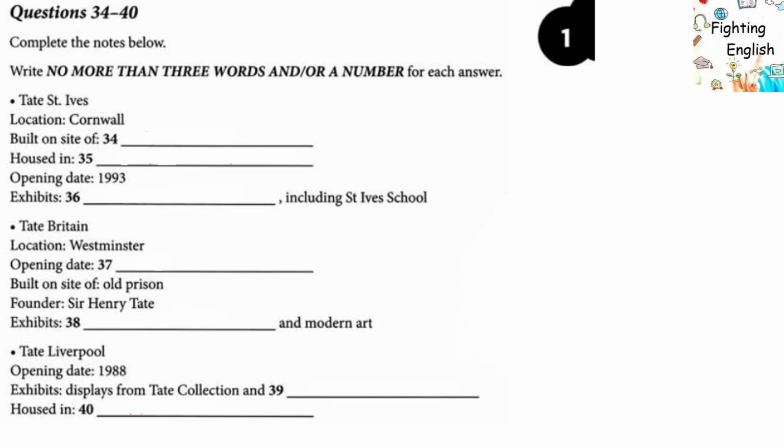No? Good. Next, I want to talk about Tate Britain, which is a gorgeous gallery situated right in the heart of Westminster. Tate Britain was the first of the 4 Tate galleries to open, and it was established in 1897. It was built on the site of an old prison, and when it first opened its doors, it was called the National Gallery of British Art. Later, it became known as the Tate Gallery, after the man who founded it, Sir Henry Tate.